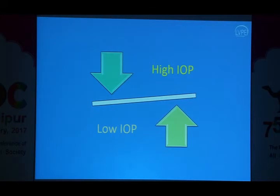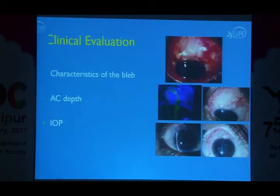It's very natural for the body to try and recover whatever injury we have done. So it tends to close. So we do use mitomycin, we do use a lot of antifibrotics to prevent that. Aqueous itself, if it is flowing very well, that itself prevents closure. So we have to achieve a balance between the two.